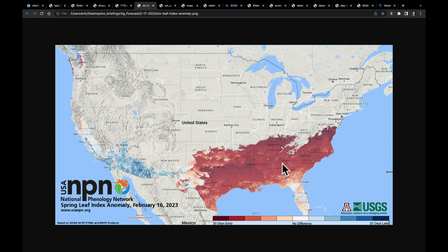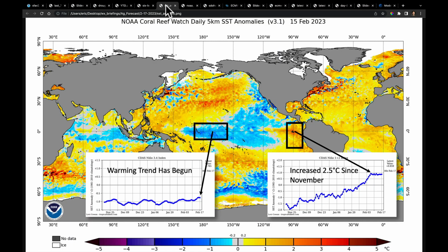So just a good metric to look at here. I also cover again what's going on with La Niña, how quick it's fading. We do the multi-model analysis in the report, but I would just like to show you that in the last few weeks we've seen a warming trend in Niño region 3.4, and we've maintained very warm ocean temperatures here. So it's come up 2.5 degrees Celsius since November.